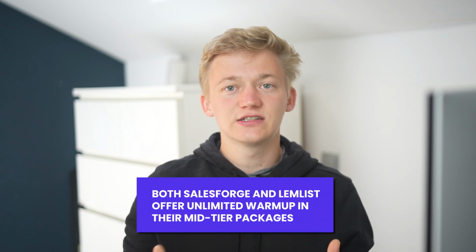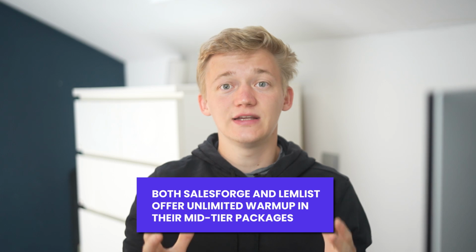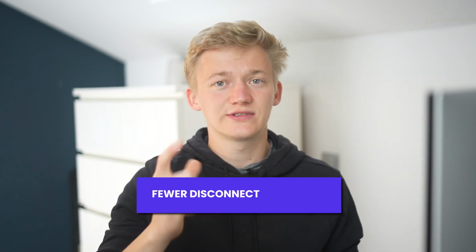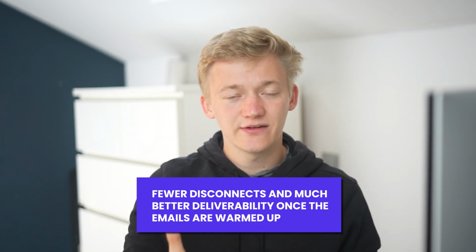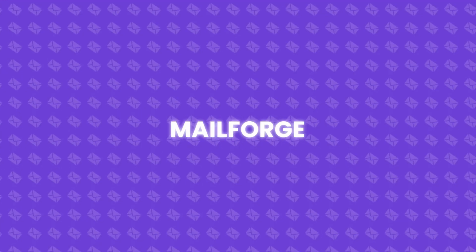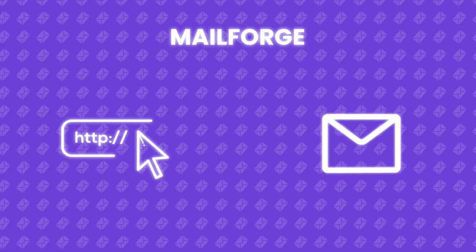When we compare email setup and warm-up, both Salesforge and Lemlist offer unlimited warm-up in their mid-tier packages. But Salesforge also uses multi-language unique content and AI to personalize every warm-up email they send out, which results in fewer disconnects and much better deliverability once the emails are warmed up. Outside of that, even when you're setting up emails, you'll be able to do it much easier with Salesforge's new tool called Mailforge. With it, you can set up domains and emails in a matter of minutes instead of days. And we actually go through the process on how to do it in this video here.